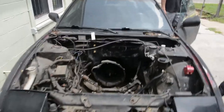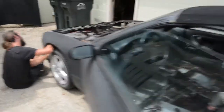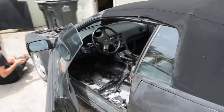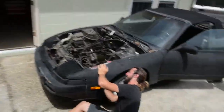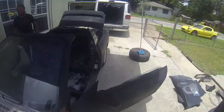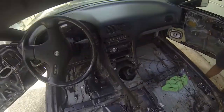So this is a 1990, what? Two, I think. 1992 convertible 240SX that Zach acquired for free, without stealing. Somebody gave this to him. So today I guess we're gonna be completely gutting this thing to assess the damage and figure out what path this car will take. Okay, we've already started work. Boom, check out that head mount. And it's hot as balls, but we got this sweet canopy to shield us from Satan's wrath. All right.